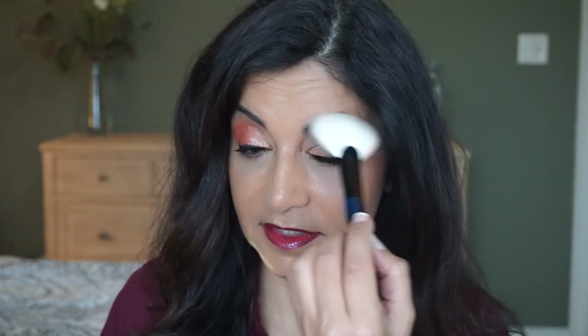Now let's try the highlighter. Going in, also by Sonia G, the Fan Worker. And let's try that. Oh yeah, that is pink. I'm going to put a little bit underneath my brows there. And just kind of bring it down to my blush.